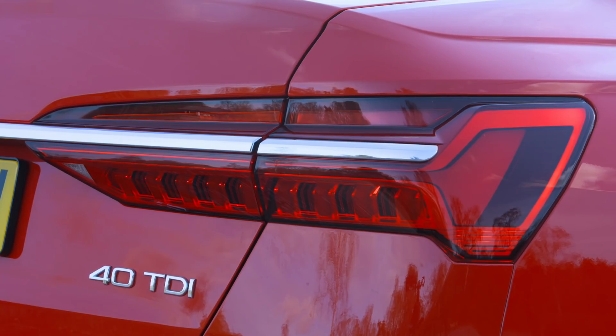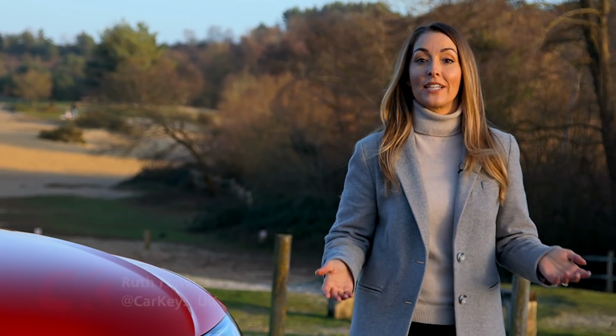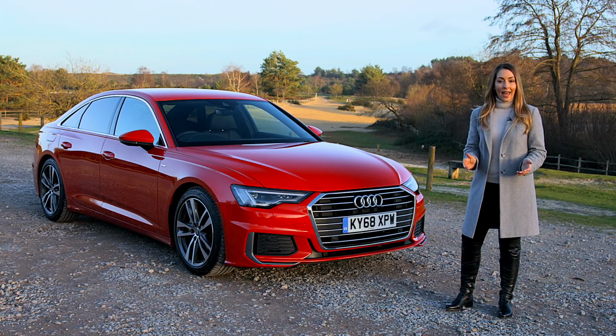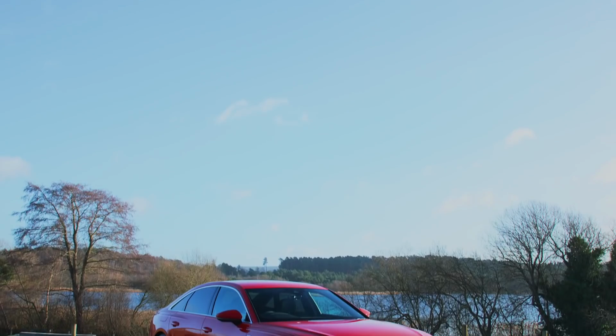In the mid-90s, Audi launched the A6, a car designed to rival the likes of the BMW 5 Series and Mercedes E-Class. Since then, there's been little to separate the trio, all offering high levels of build quality, state-of-the-art technology and strong driving dynamics. Fast forward 24 years later, and the battle remains as intense as ever.